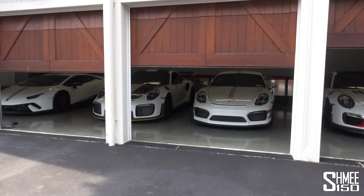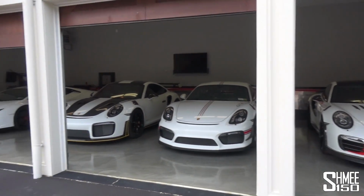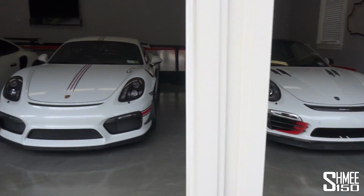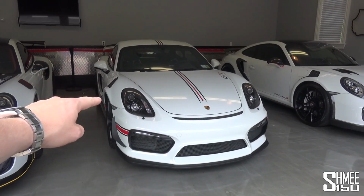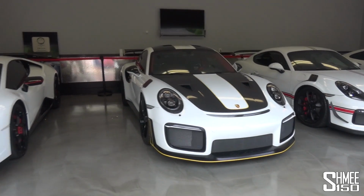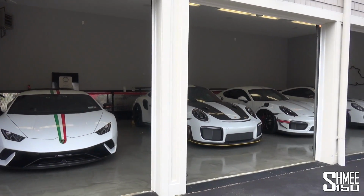All of the cars here are unique in their own way. They've got different customizations and specifications, and we'll talk all about these. The cars we're looking at: the 911 Turbo S, with quite a few changes you'll spot there. Next to it, the Porsche Cayman GT4, which is substantially wider at the front arches than the standard car. Then a Weissach package GT2 RS, and next to that a Lamborghini Huracan Performante, some fairly hardcore cars there.